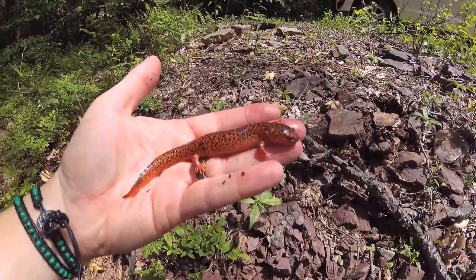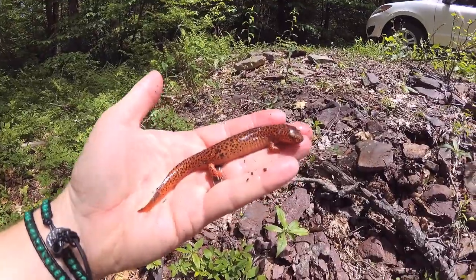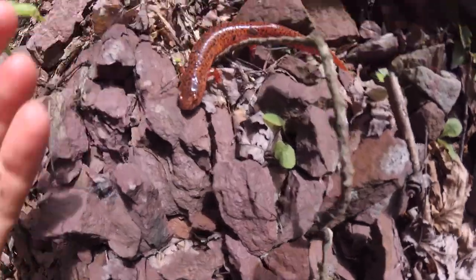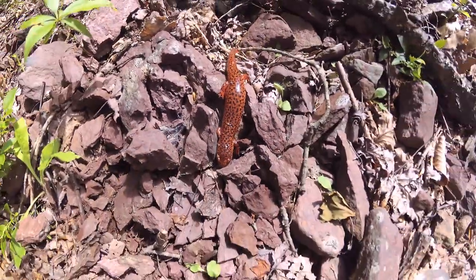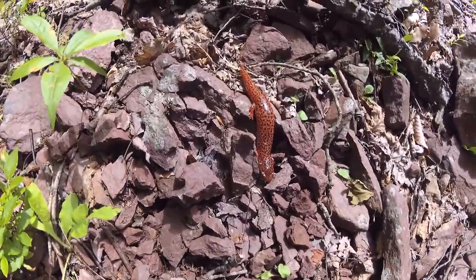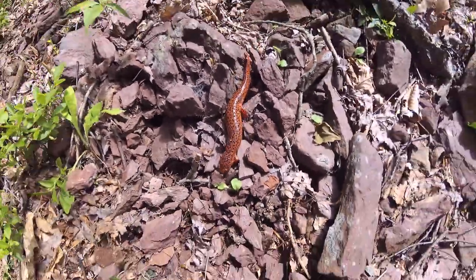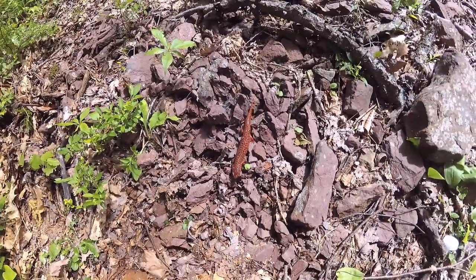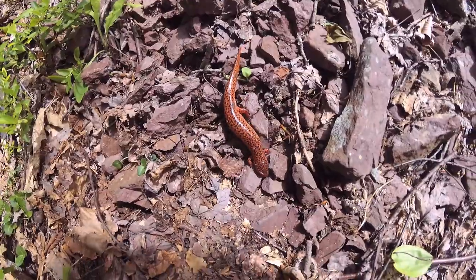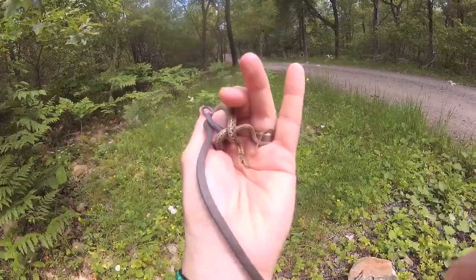Well, this is a treat. I just flipped this guy. Northern red salamander. Very big one at that. That's pretty cool. I'm gonna put him back under the rock I found him under. It's getting hot out here.